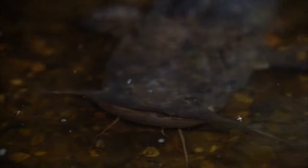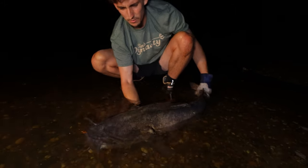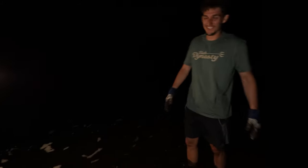That was insane. All right, let's get him released. Yeah. Just an absolute freaking river beast, dude. This is exactly what we came out here to do. Let's catch fish like this. And here he goes. Dude, what a giant. See ya, buddy. Let's go, baby. That was awesome.